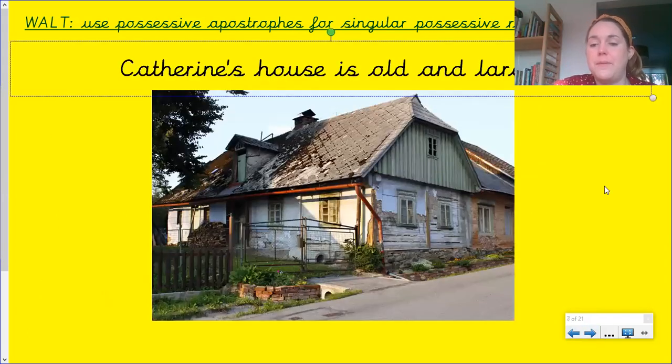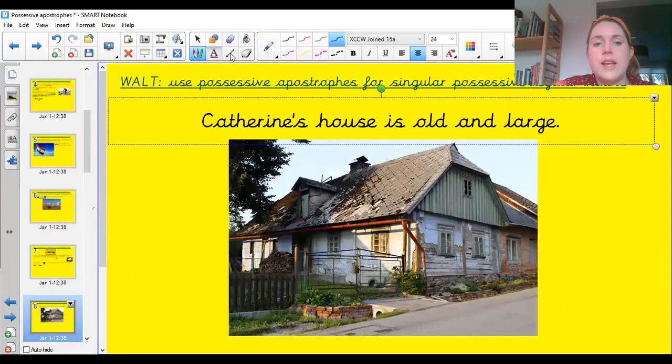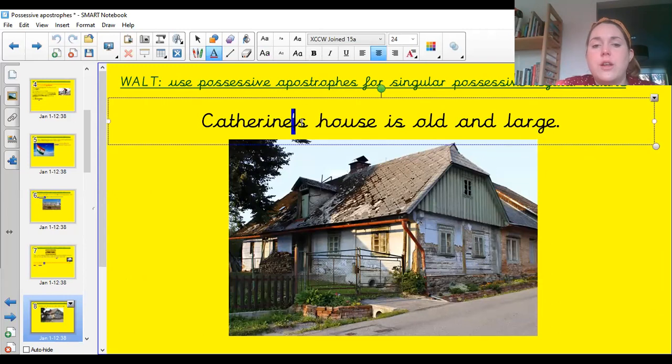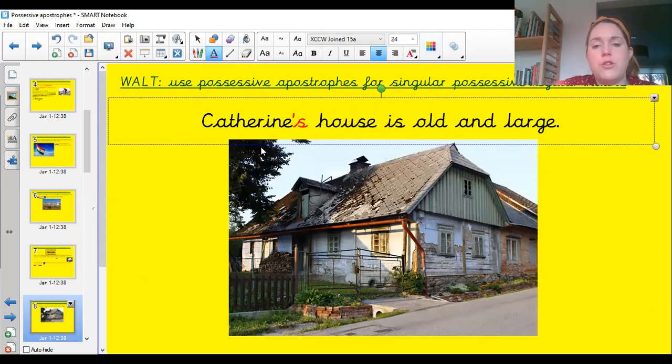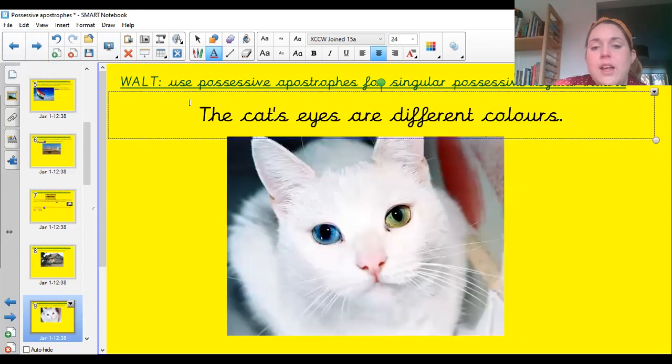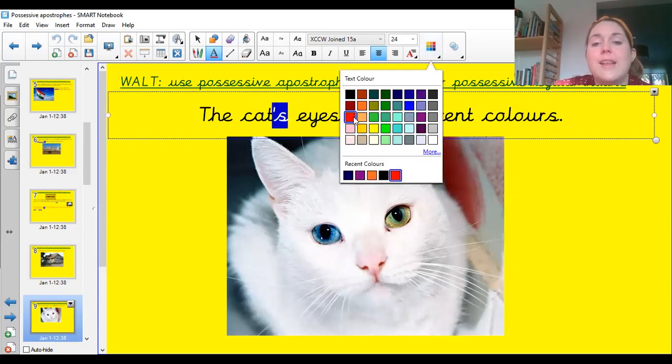Let's have a look at some examples then. So, Catherine's house is old and large. The house belongs to Catherine. So we're putting an apostrophe S on the end of Catherine. Catherine's house is old and large. The cat's eyes are different colours. Ooh, what's the thing that belongs to something or someone else? It's eyes, isn't it? The eyes belong to the cat. So we've got an apostrophe S on cat. The cat's eyes.